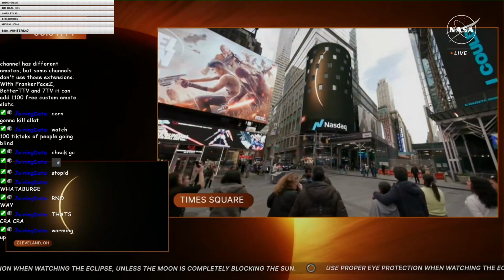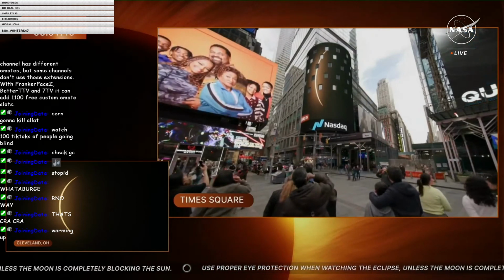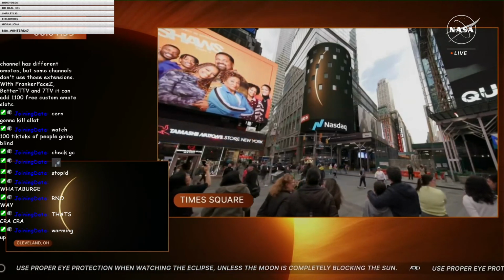Oh my gosh. Wow. So this is so cool. Times Square. That's the NASDAQ tower, and they are taking our feed live right now. Times Square, New York. Awesome. Cleveland, Ohio, they're only going to get a partial eclipse today, but they get to watch our eclipse with us.